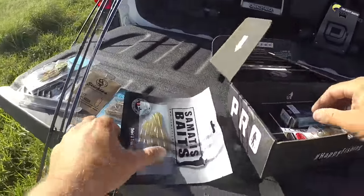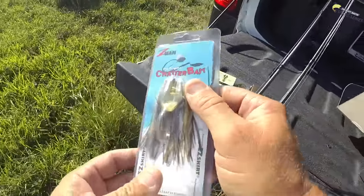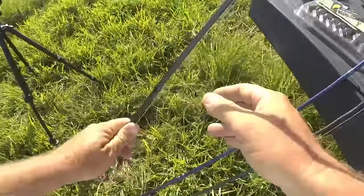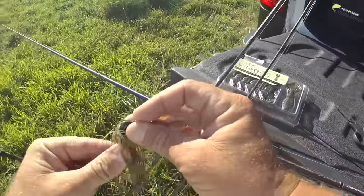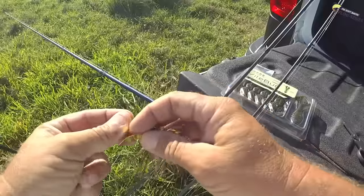I'm going to say we're going to start with a chatterbait. I love a chatterbait on this pond. What am I going to rig a chatterbait on? I'm going to put a chatterbait on straight braid. It's a 3/8, which is probably the most popular size. I'm just going to tie this on with straight braid.